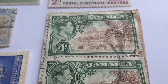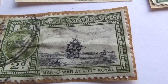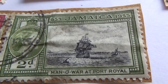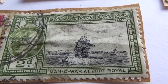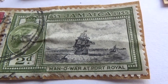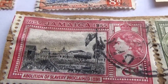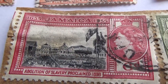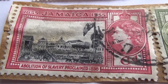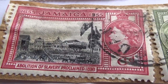Okay, and then we have these two that we showed you before. And we have these that are still on the original stamp thing, 1655 to 1955. Man o' War at Port Royal. And the other stamp that's with it, 1655 to 1955. This one's about slavery. Very nice stamps. These two are together.